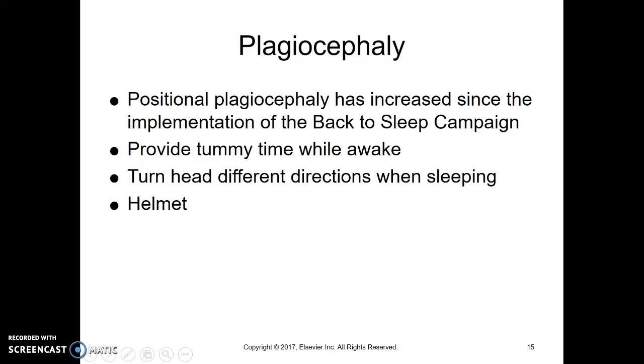Plagiocephaly. This is an abnormally shaped head, which happens from the baby sleeping always in the same position, which is on their back. And the way to prevent this is when they're awake, give them tummy time. This is also where they're going to develop skills, those reaching and pulling and dragging themselves. So tummy time while awake and sleeping on the back.